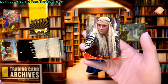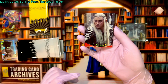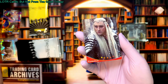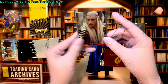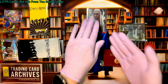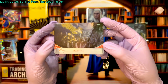Hey, we did it! All I wanted to get out of this box was a Lee Pace card. We got a Lee Pace card, and it's a 5-star card too, because he is a fighter, man. I mean, you're not gonna be able to beat this guy. He's very strong, so it makes sense that he gets 5 stars. So yeah, right in the middle. Beautiful. It's not the signature. The signature would be even better, but to get one at all, perfect. It's exactly what I wanted.